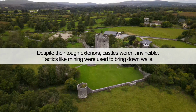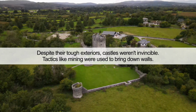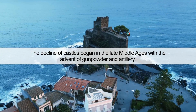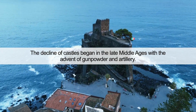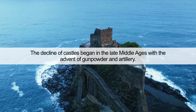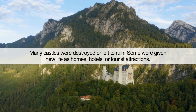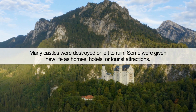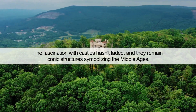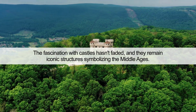Despite their tough exteriors, castles weren't invincible. Tactics like mining were used to bring down walls. The decline of castles began in the late Middle Ages with the advent of gunpowder and artillery. Many castles were destroyed or left to ruin. Some were given new life as homes, hotels, or tourist attractions. The fascination with castles hasn't faded, and they remain iconic structures symbolizing the Middle Ages.